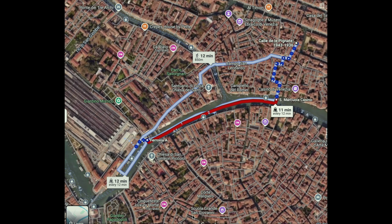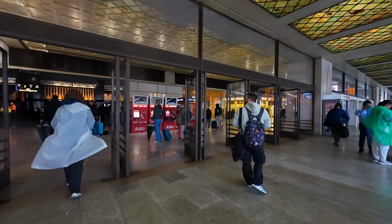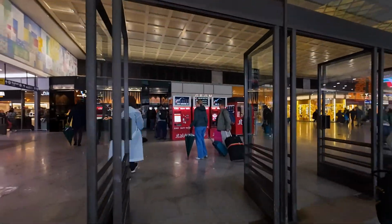Our accommodation was in the Cannaregio area of Venice. Anyone that's visited Venice will know that you can often walk between different locations, or you combine a bit of walking and the Vaporetto or water taxi. So you can see here we took the Vaporetto, and overall the journey took us about 12 minutes to get from our accommodation to the train station in Venice. The Vaporetto stop is less than a minute's walk to the station entrance.